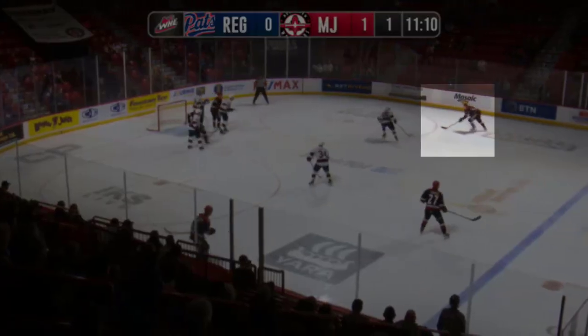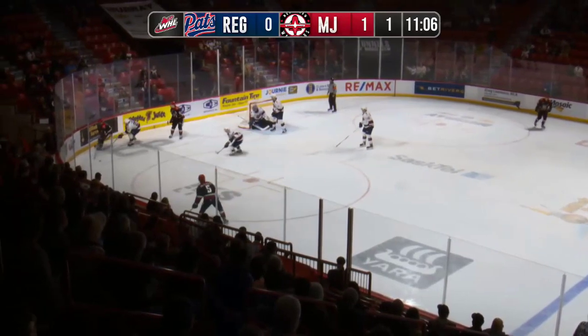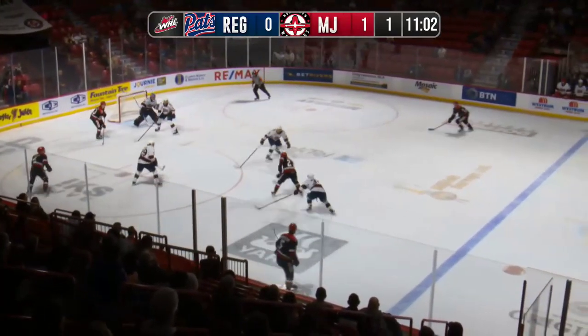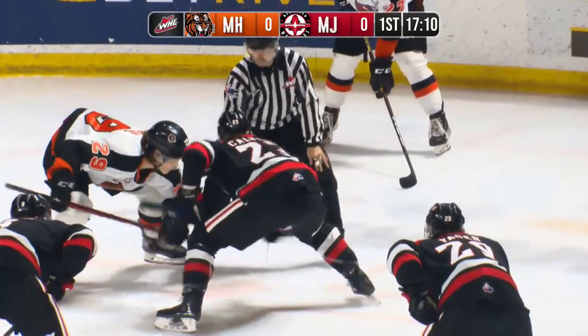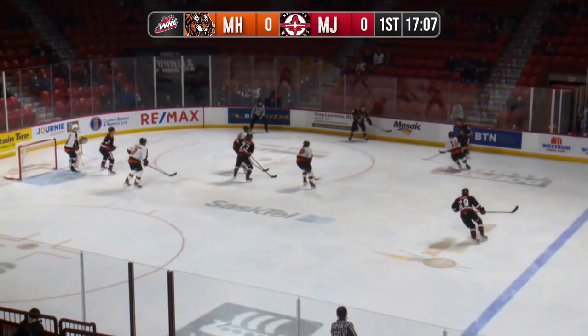Last year, Brayden Yager scored 59 points in 63 games with the Moose Jaw Warriors as a 16-year-old. That season earned him a top 5 spot on many early draft rankings. We don't yet know how the season will play out, but one thing is for sure, any team looking to add a pure goal scorer to their prospect pool will pay a lot of attention to Yager. He's one of the best available shooters in the draft.